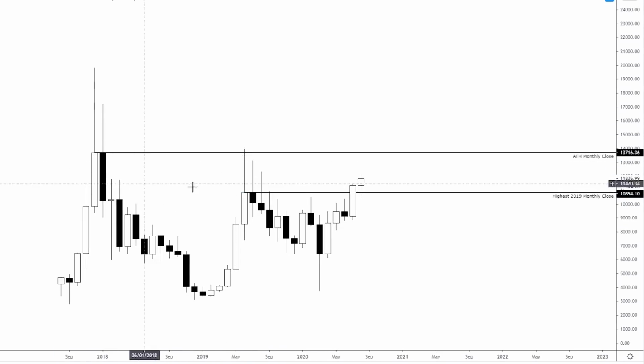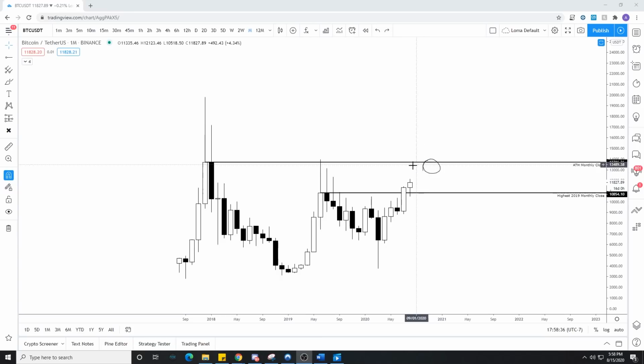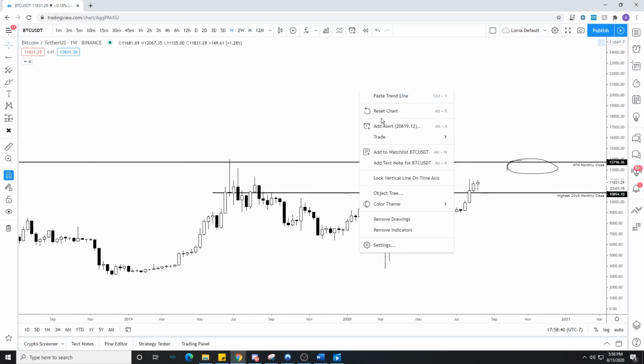So now with those two levels marked out, you're going to see that we broke above it, right, in July. And so far in August, we've retested it. And currently we're trading over it, at around 11.8 thousand. So logically, on a monthly level, I'm looking for this area to get tested, which is just around 13.7 thousand. But let's take a look on the weekly just to get a closer look at everything.